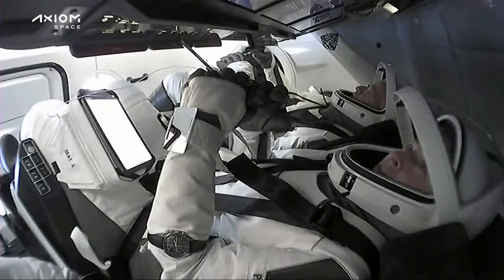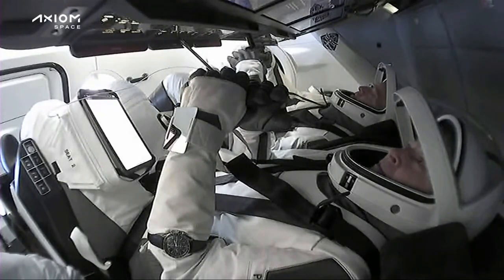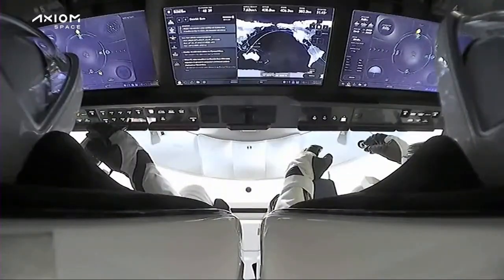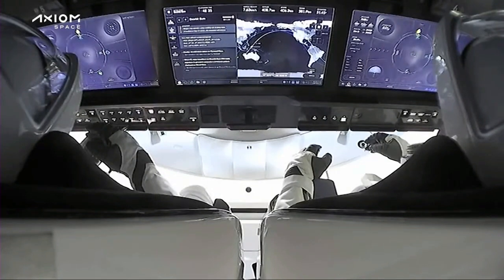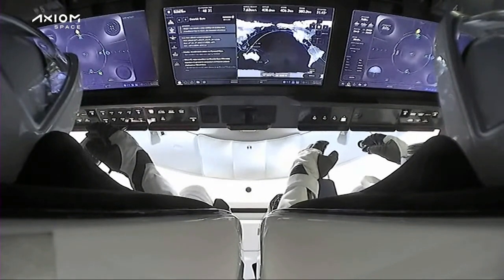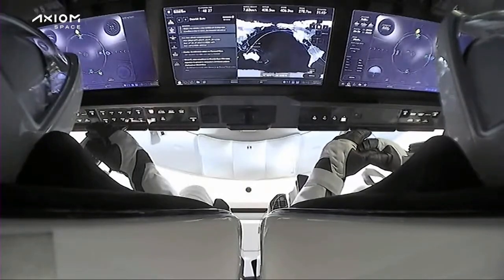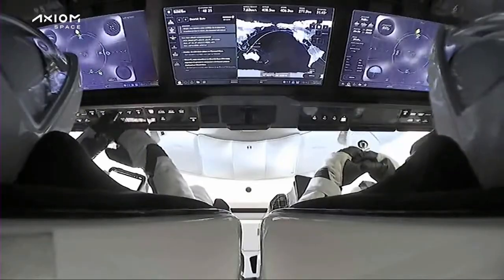I'm sure it gives them another layer of confidence. It's probably great, even though it's an autonomously operating vehicle. Oh, there we go. There's another shot of it. It's nice to have that visual reference. The crew appreciates it as well. And then the center screen shows where they are in their trajectory home.